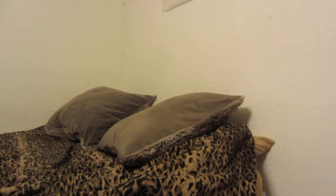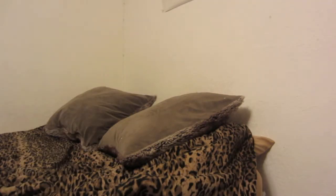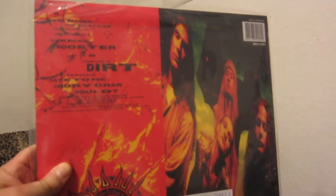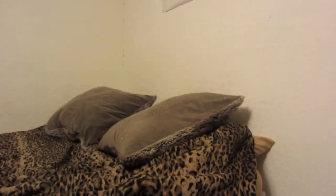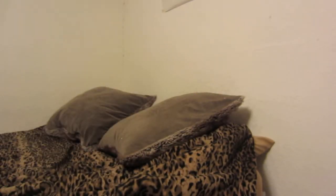And like what I was just talking about, the same goes for the MOV version of Alice in Chains' Dirt. I think I kept the hype sticker. Yes, I did. This is using the original Netherlands metal parts of the original pressing that came out of the Netherlands. So that's good news. All these sound fantastic, and good.